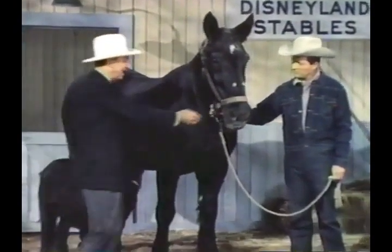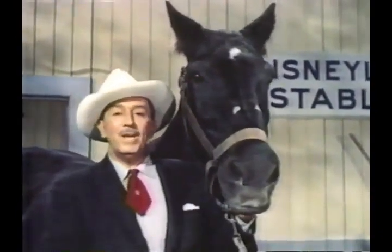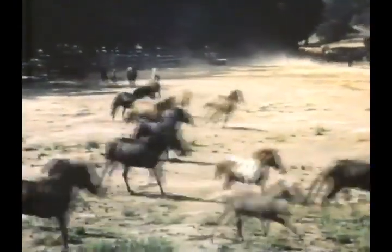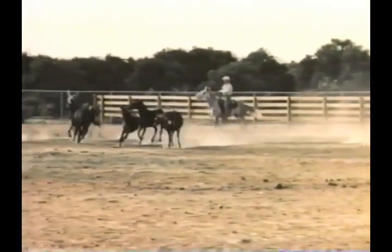Now, this is Blackie. We have quite a few of these big fellows around. As a matter of fact, at Disneyland, we keep all kinds of horses. All kinds, all sizes, all frisky. Kicking up their heels in our 10 acres of corral, there are more than 200 horses, mules, ponies, and burros.